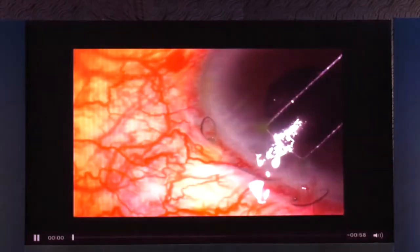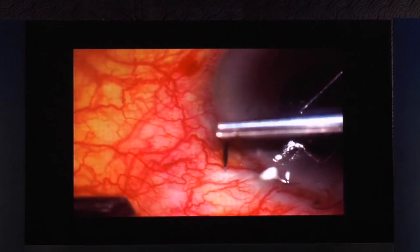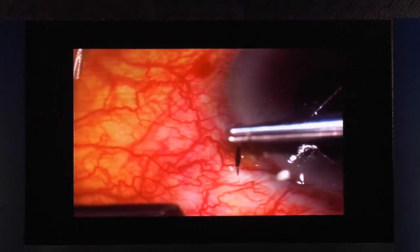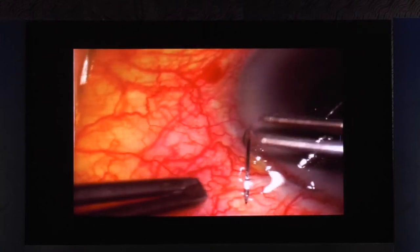Conjunctival closure. So they're kind of going through every step of surgery where things can go wrong. So here there's a buttonhole. I didn't get the part where they showed it on the fluorescein strip, so trust me, it's there, and you'll see it becoming evident very shortly. So here we are doing a cross suture.